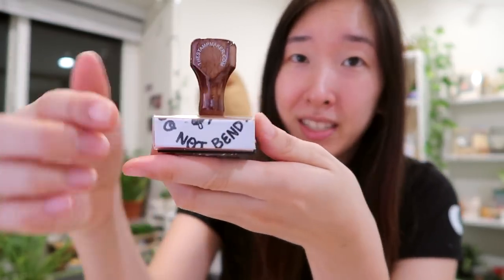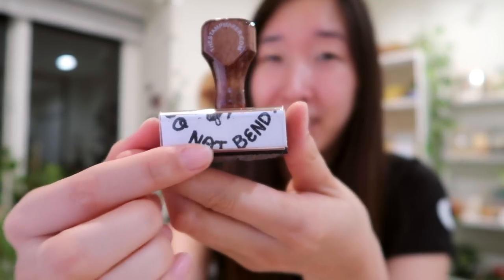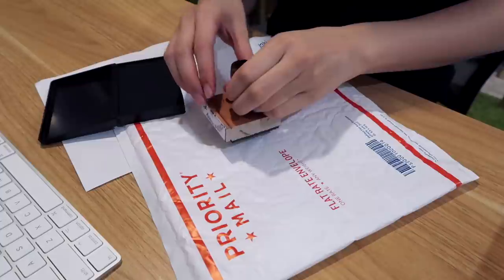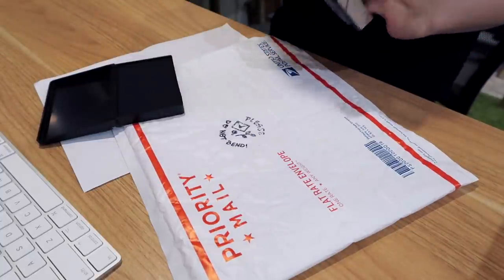So in the last video, I got some packaging stuff and it's already here. Oh my gosh. Wait, this is way bigger than I thought it was. Here's the wooden stamp that came and it says, do not bend or something like that. But it looks like this on the bottom. Ooh.